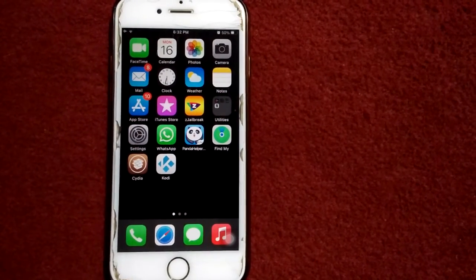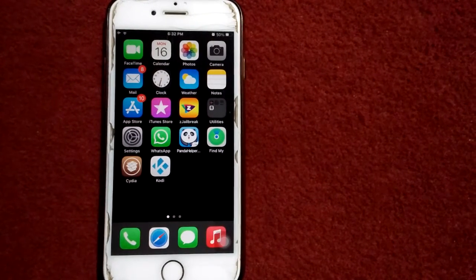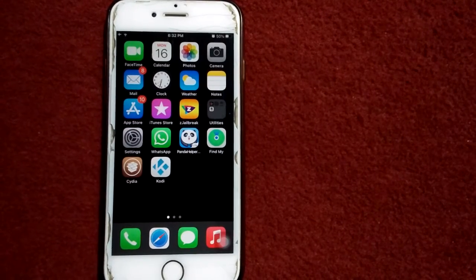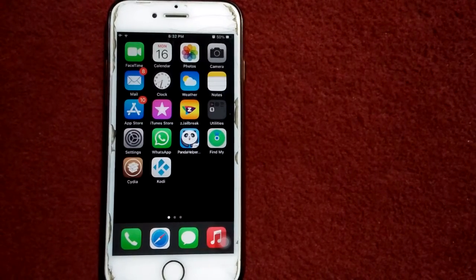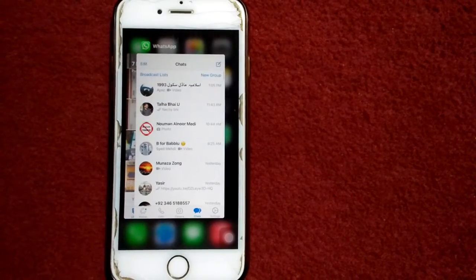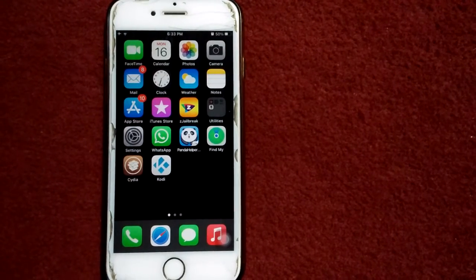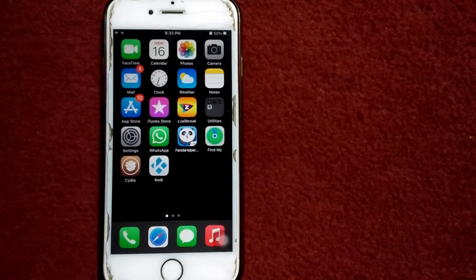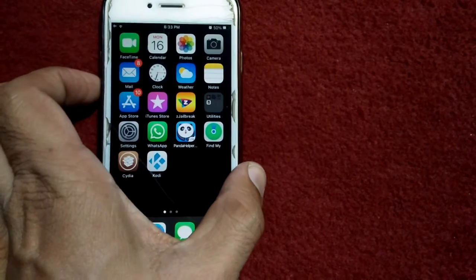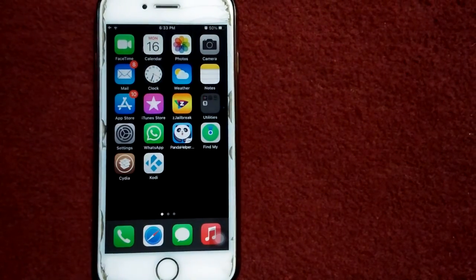If you have a stable internet connection but you're still facing the same issue, then we go for some other solutions. Solution number 2. Close Spotify and all other running background apps and do the force restart. For that, swipe up and close all running background apps including Spotify, then force restart. To force restart, quickly press and release the volume up button, then quickly press and release the volume down button, then press the side button until we see the Apple logo.